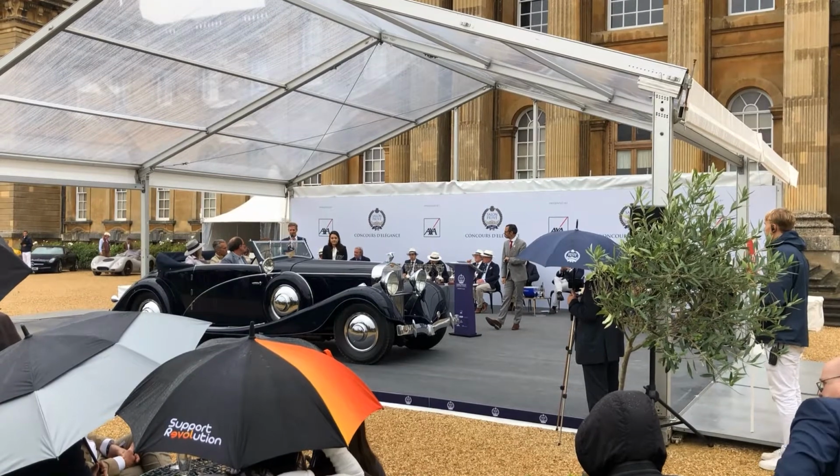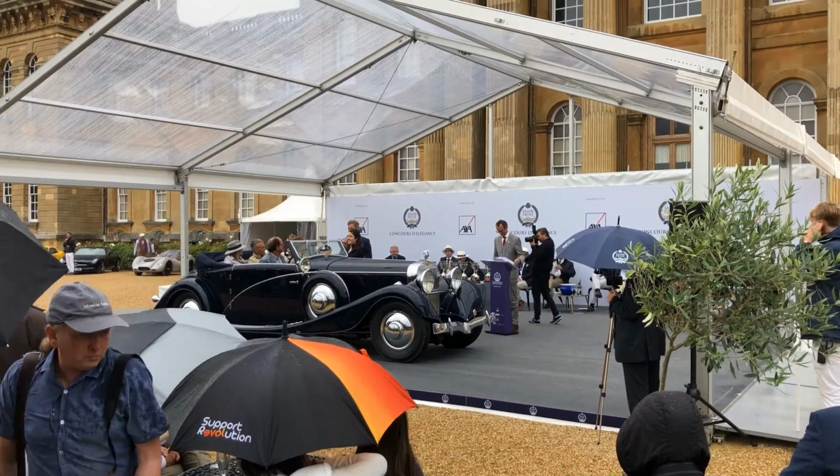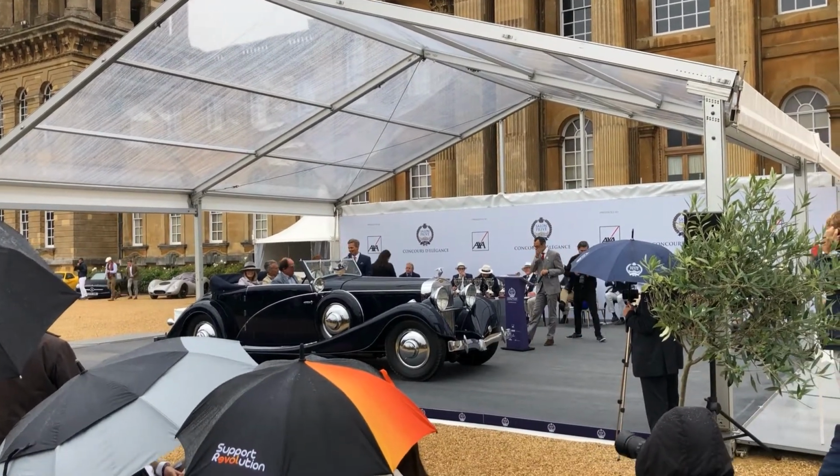It is indeed, Max, and it's another Peter Mullen car driven by Peter and Mary Reeve, and once again, you're going home with another award. I'm sure Peter will be delighted. Thanks for bringing her.